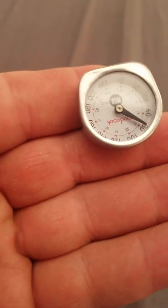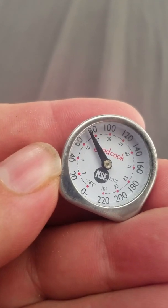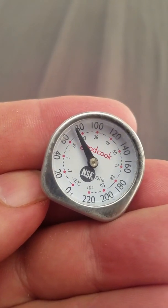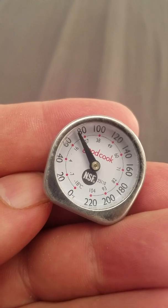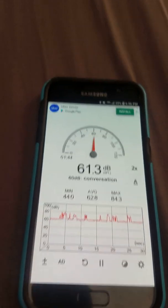Current temperature is 79-ish degrees and falling. Just using a regular meat thermometer. And this is with the annex open, by the way. It may drop quite a bit if I close that. I'm going to try that in a second.